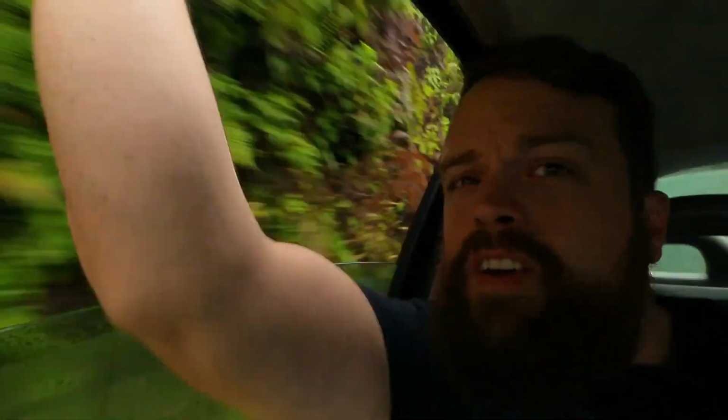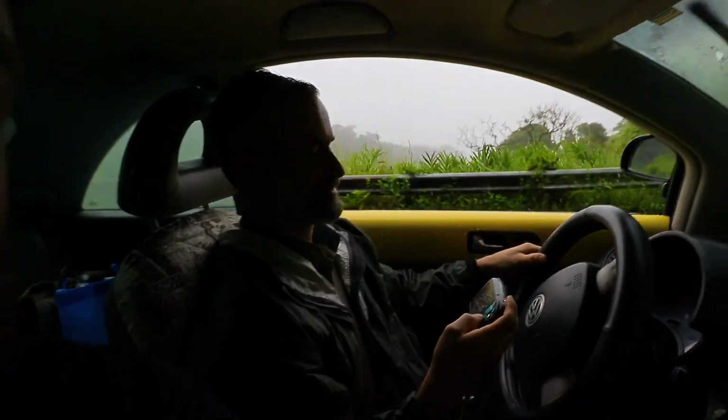This is crazy. We've been on cliff edges right by the ocean. Some of it's eroded out and they have little barriers. Very wet. It does smell nice out there. I could probably touch all this foliage just being right on the edge here. Smack the camera right into it.